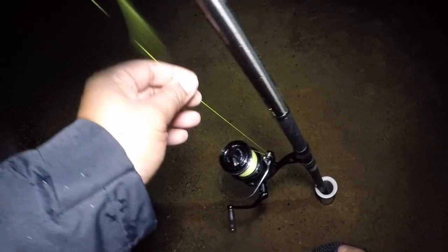Still hoping for that cow. 4-ounce pyramid sinker. This is only 20 pound test too. The Shimano Tierra Lejo. Oh man, I hope this rain stops. My camera is not waterproof right now because of the whole mic setup.